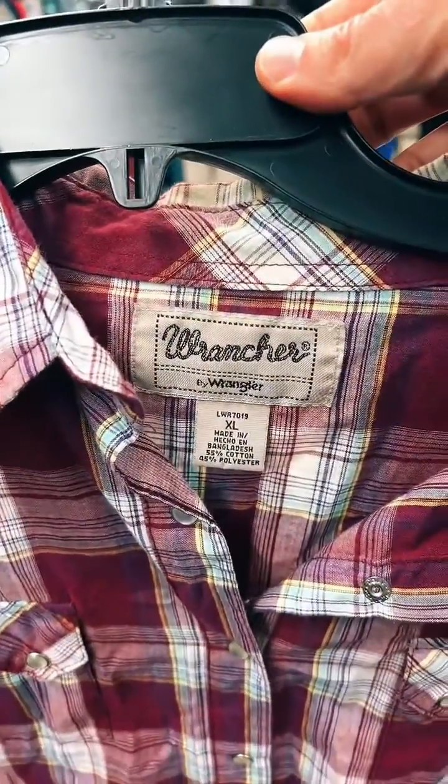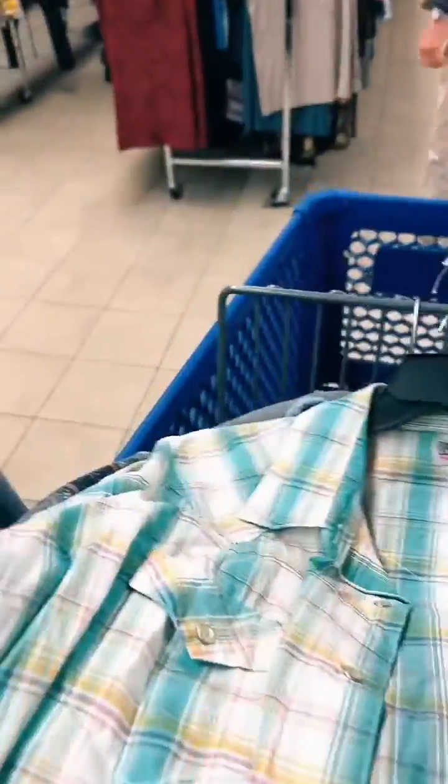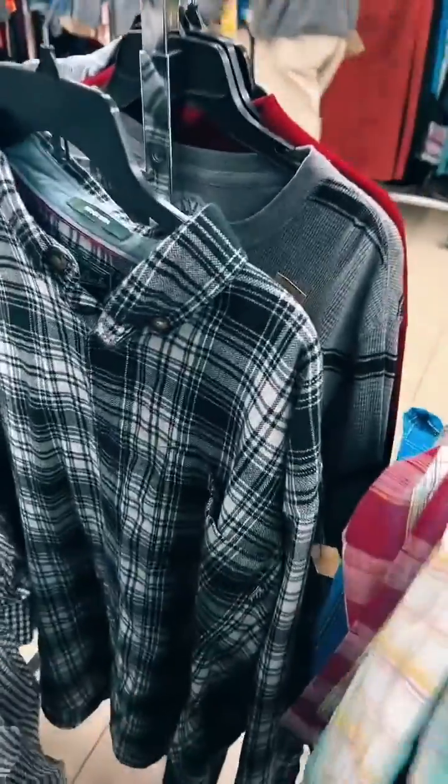So here we go. Got some more Wranglers. This is a women's Wrangler, size XL. I'm going to pick this one up. Should sell for about 20-ish bucks. Nice pattern and colors on that one. Gosh, another one right behind it. Probably the same person donated it. Wrangler. Modern-ish tag. Not super modern, but maybe a 10-year-old tag. I pick these up if they have the Western pearl snaps. I don't pick them up if they just have buttons, unless it's a really unique shirt.